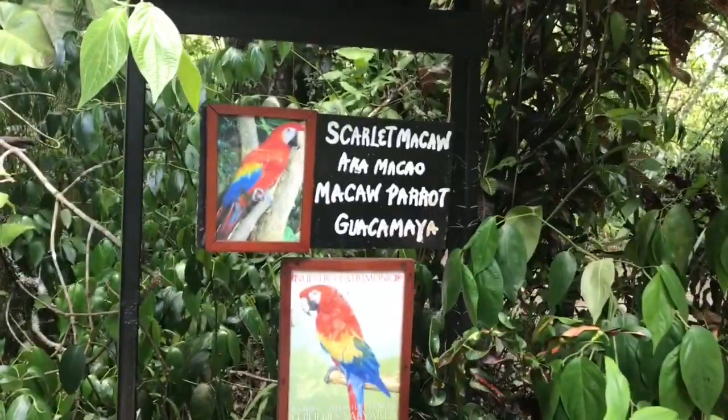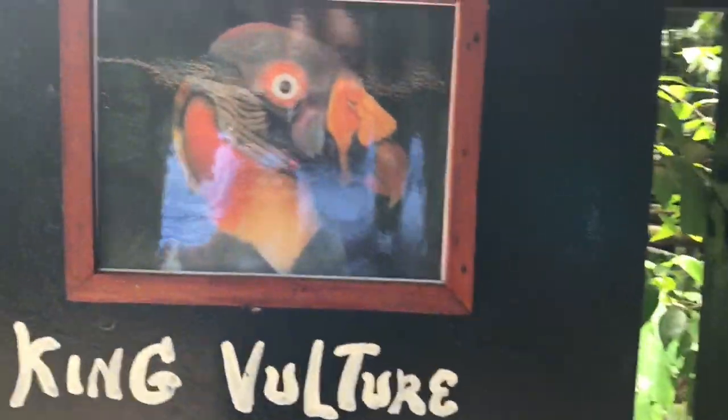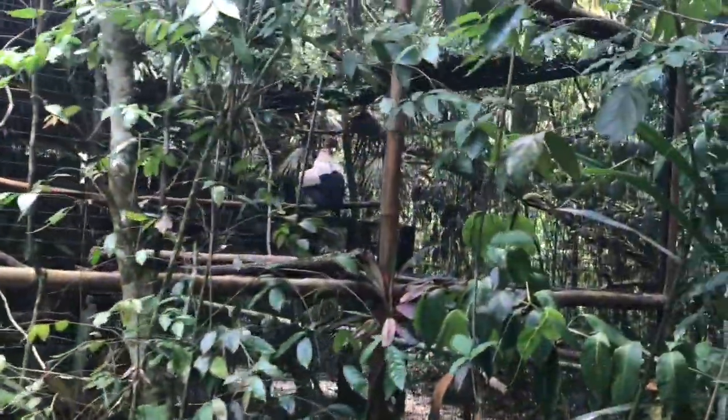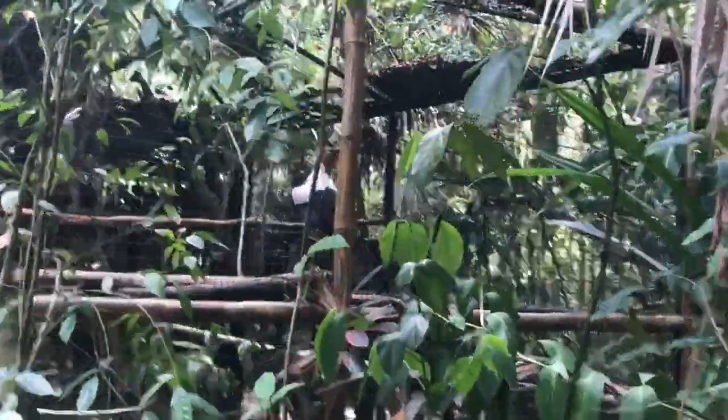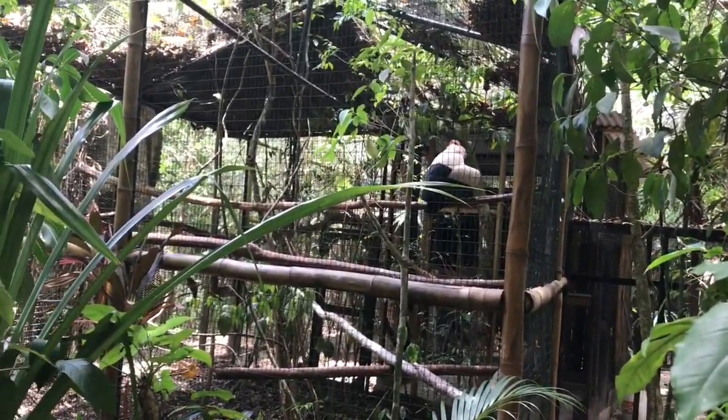So this is the macaws. This is another one. I can't pronounce that word, so I won't even try. It's so cute. Hello. Let's enjoy nature. My whole family. This is the whole crew.